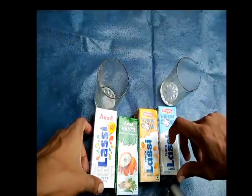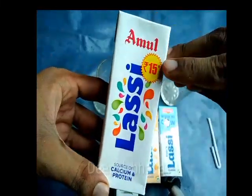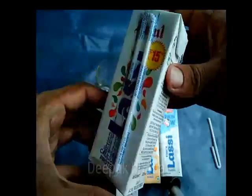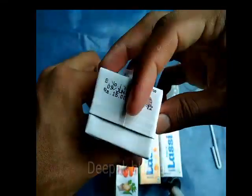Hello guys, today I have Amul and Britannia Lassi. So first we have Amul Lassi, 15 rupees price, source of calcium and protein. The net content is 200 milliliter and price is 15 rupees.